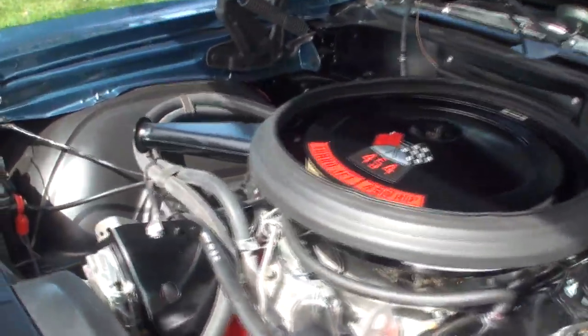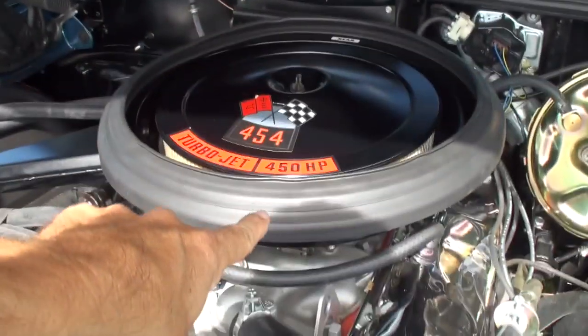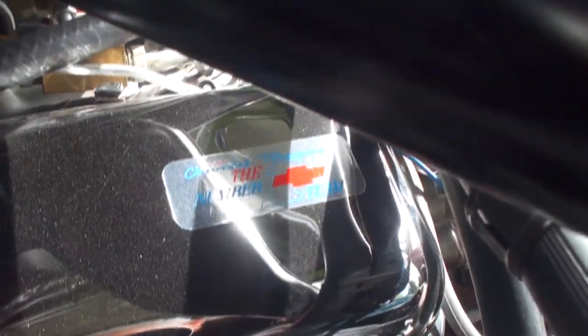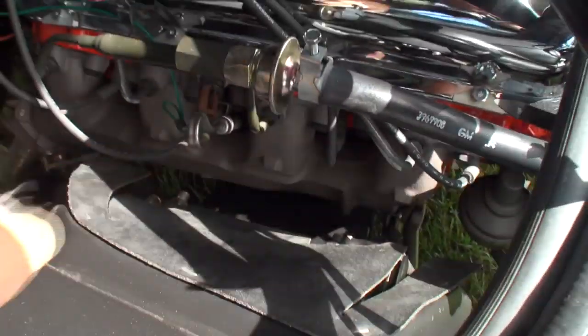And then you've got your opening there. I always thought it was kind of interesting. You've got this, here, which connects to this. And then you still had the air breather over there, just for grins. You've got the Chevrolet team emblem there, like so. There's your smog pump going in, which usually got discarded. Wow, okay.